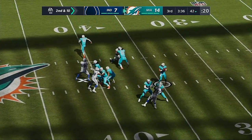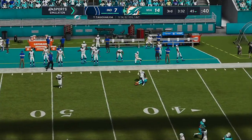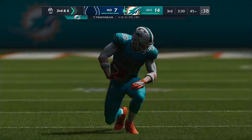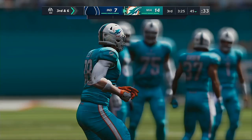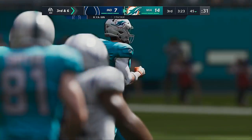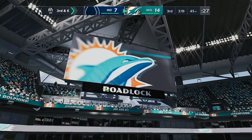They fake the handoff. Now Tua. On the right side, open is Gesicki. 4 yards the gain, and it'll bring up a third down. Well, they're unable to convert that into much, but it's never a bad idea to try to get the ball into a tight end of his caliber's hands and see what kind of disruption he can cause.